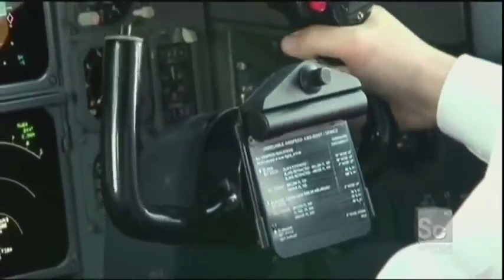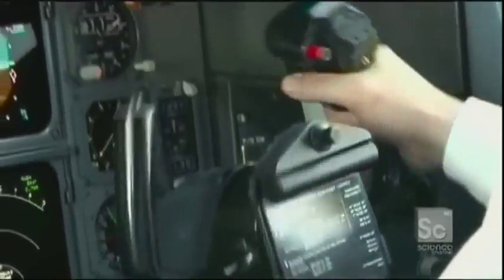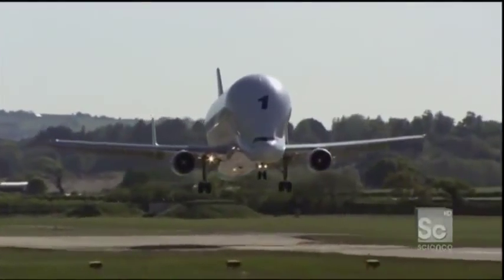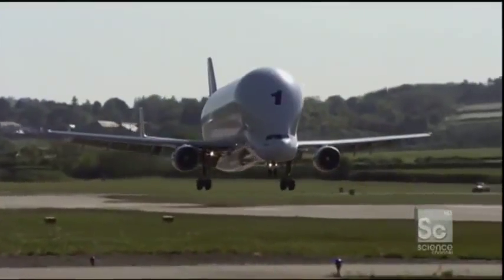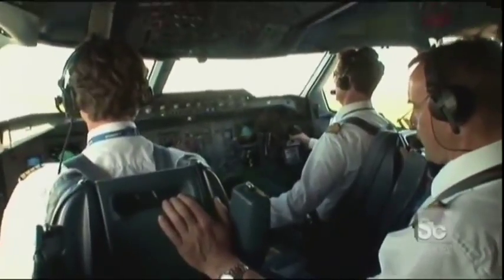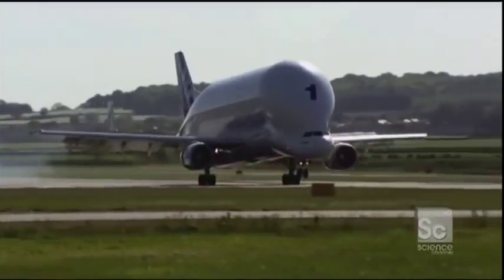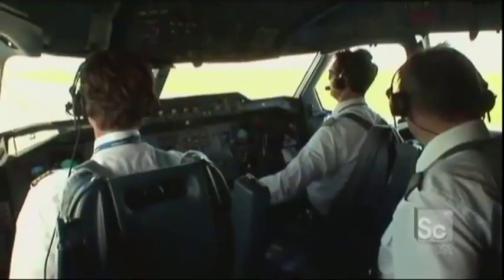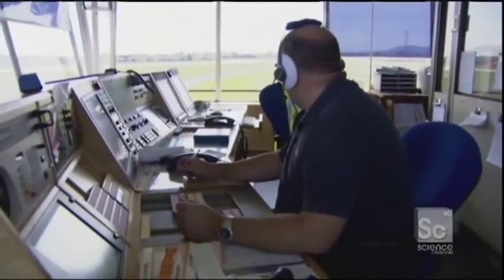De 10 pour 15 mètres. 105, I have an amendment. Right, they're down. Hey, je te donne 1h50. Ça marche. Go from here, Yankee to the end, vacate right. Taxi to Charlie via Charlie, report closing down.